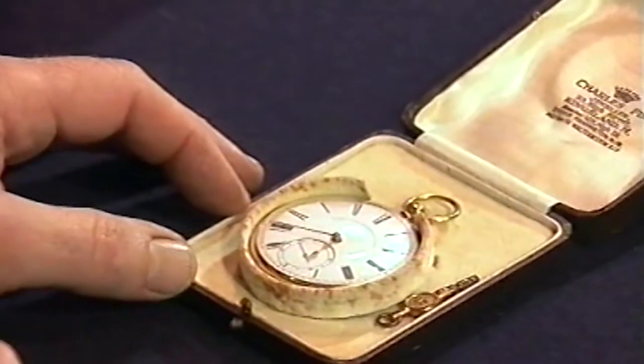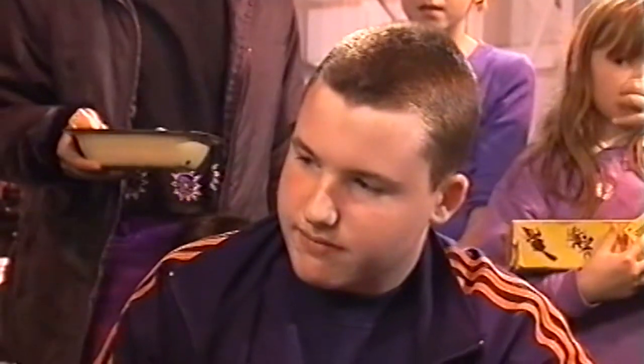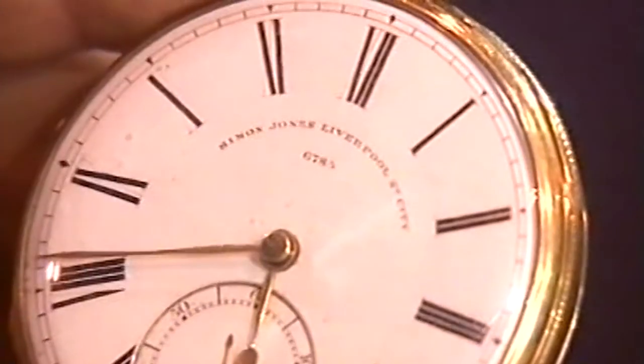Originally, it just came from my grandfather. It just went down the family line, really. Right. Well, if you'll let me, I'll show you what you can find out, basically by going to the local library. First of all, the watch has got a name.